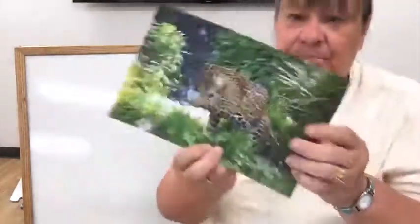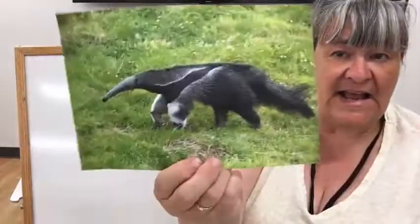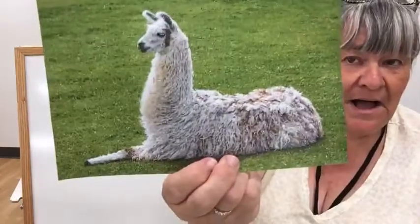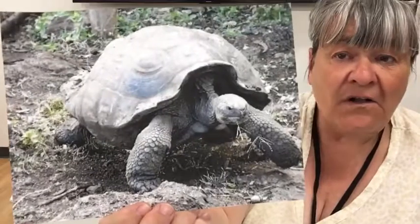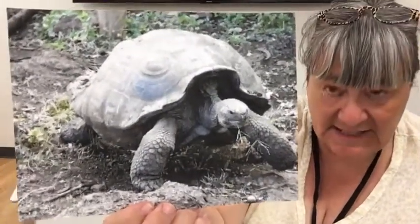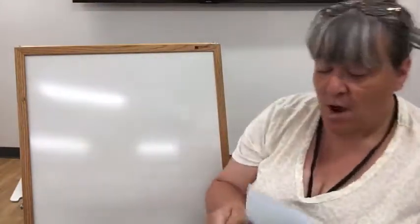I see a jaguar, an anteater, a llama, a toucan, and a giant tortoise. All animals from South America. That's what I see. Okay, we are going to start our first rhyme.